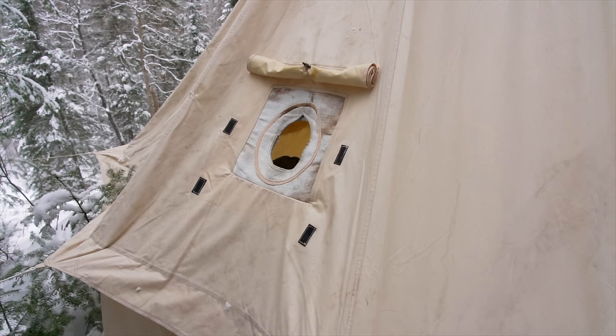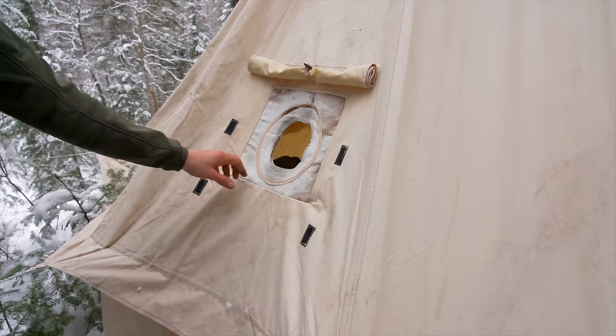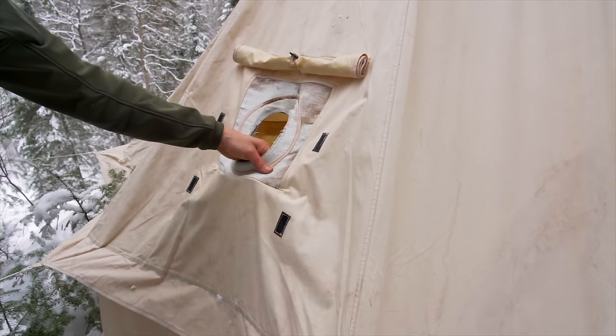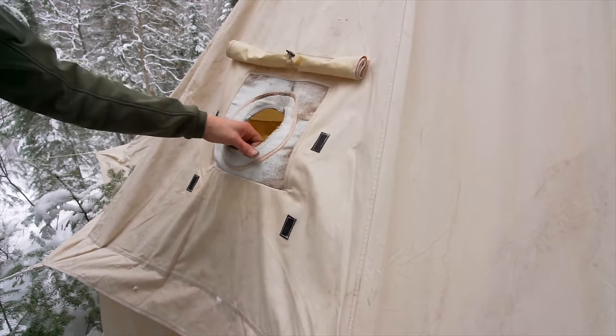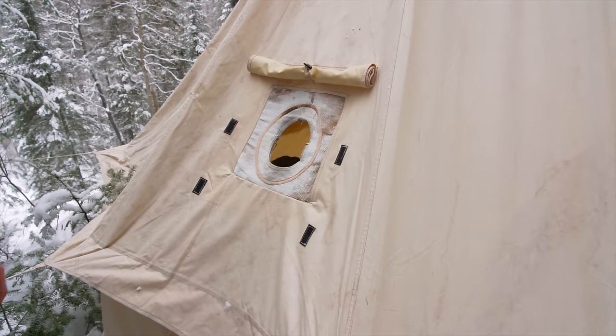So I really wasn't planning on using this tent again, but I did sew it. I repaired it myself. I bought one of those awls, whatever the term is. I'll show you, I think I have it at home. So yeah, I sewed it myself and it's worked great, and I couldn't pass up the opportunity to use it in a location like this.